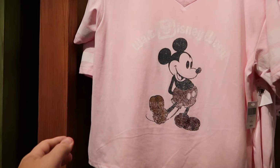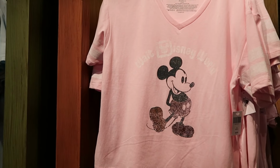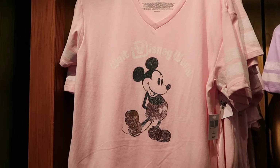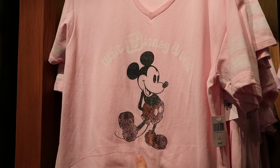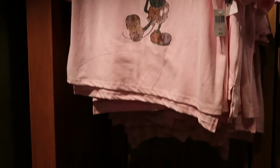Here's even some brand new adult-sized graphic t-shirts. These are all a V-neck, and they do have the same graphic shirt with a bunch of different colors with your Walt Disney World archway. This is the soft pink version with Mickey Mouse. It does have the metallic finish on his shorts and shoes with the pinstriping on the sleeves. These are $35 a piece.